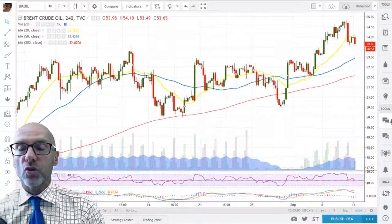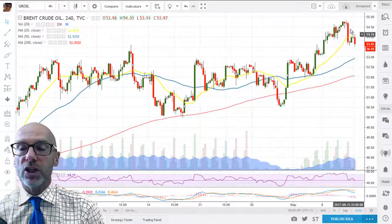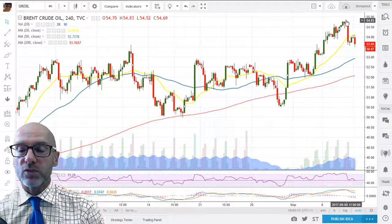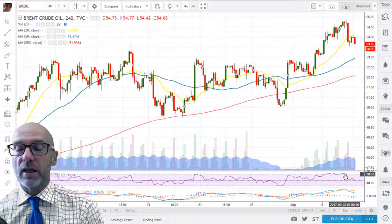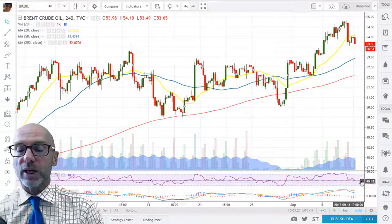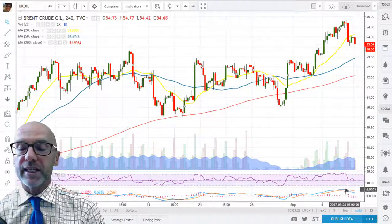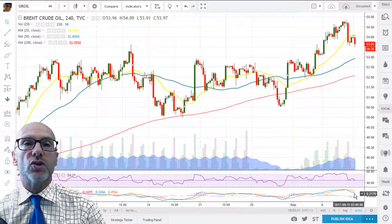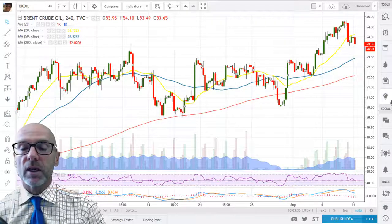Moving on to the short term, here we did have a non-confirmation. The Brent reached a high on the 8th of September, but that didn't correspond to a high on the RSI. So we had this non-confirmation here. We have now broken down, and it looks like we're getting some downside momentum, and that's confirmed also as the MACD tracked down, and the short term is now below the longer term, which is negative.